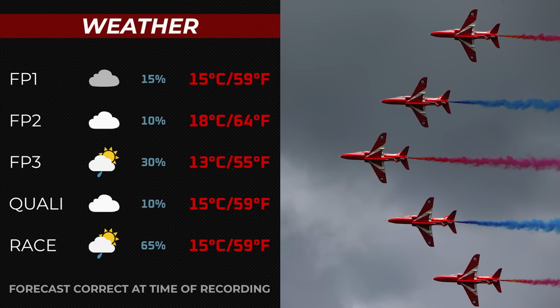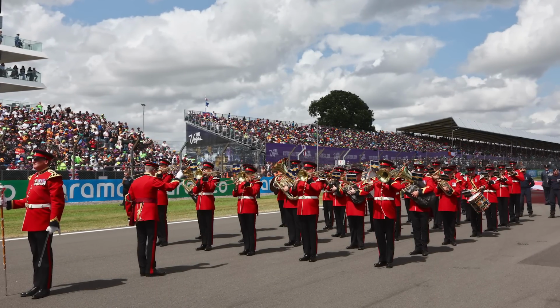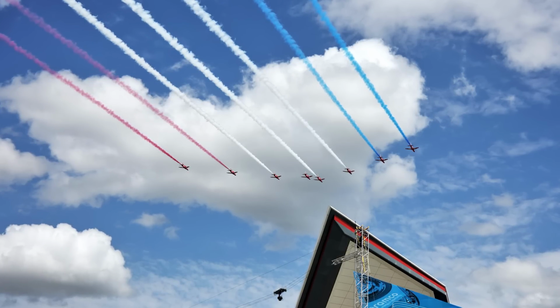And at time of recording, rain is in the air for Friday and Sunday, but as ever, the latest forecast as of Thursday morning is on screen for you now. And your schedule for this one is similar to the usual European times, although the race does start an hour later than you tend to see.